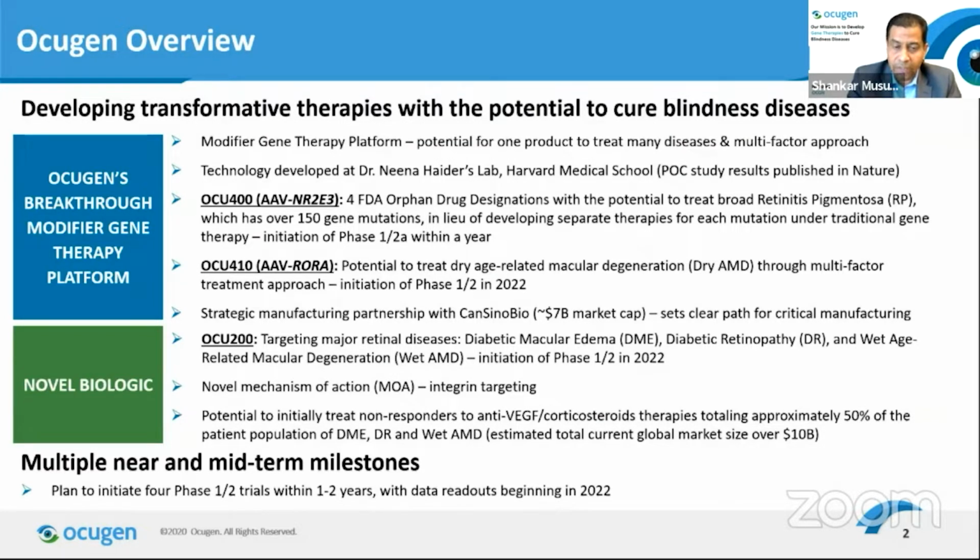We already received 4 orphan drug designations from the FDA. Currently, we are planning to initiate 2 parallel phase 1-2 trials with this sometime next year. Then, going on to another gene therapy program, OCU410, which is targeted for dry age-related macular degeneration. This is a significant unmet medical need globally, with 9 to 10 million patients in the US alone, and millions more globally. We believe that another modifier gene we have, RORA, could be effective. Once again, this is going through the preclinical stage right now. It will be in the clinic in 2022 with an early-stage trial.